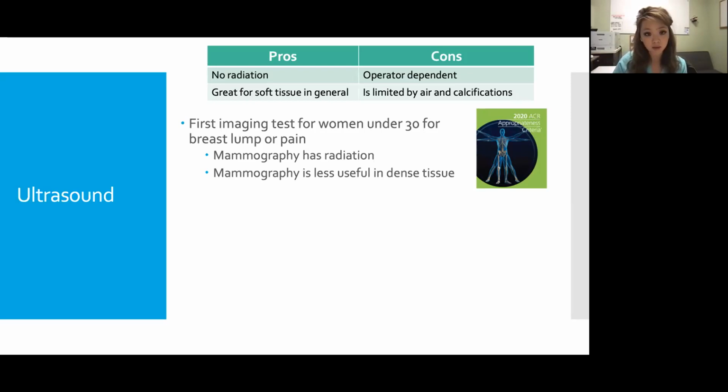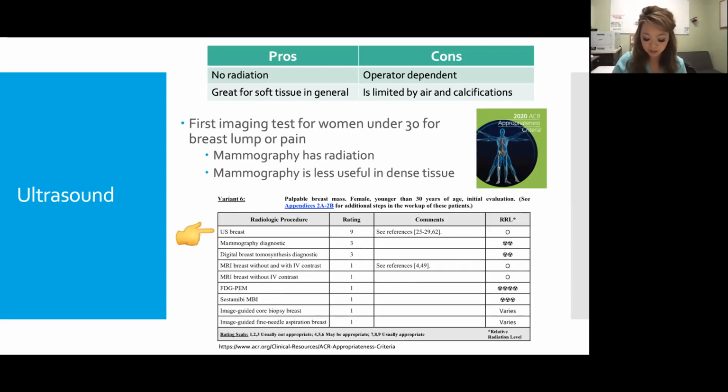In our world, ultrasound is the first imaging test for women under 30 presenting with a breast lump or pain. And that's because mammography has radiation, and it's less useful in young people who have dense breast tissue. It's harder to see things, and ultrasound a lot of the times can give us a better look at the breast tissue. And so this all, by the way, is evidence from the American College of Radiology appropriateness criteria.